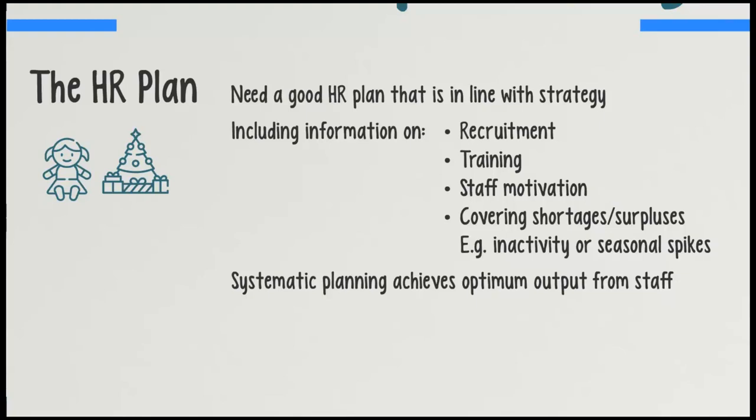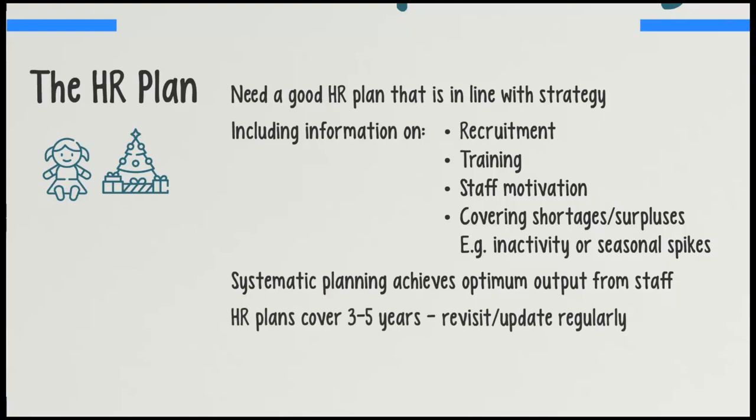Now, systematic planning is designed to achieve optimum output of a company's most important asset, which is its staff. Human resource plans tend to cover periods of 3 to 5 years and have to be revisited and updated regularly to make sure that the HR plan stays in line with the changing business environments, covers any new company goals, as well as taking into account the economic climate.